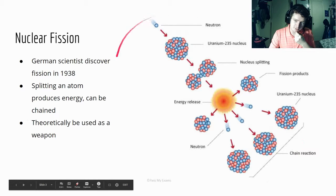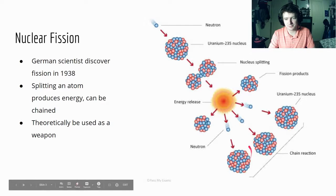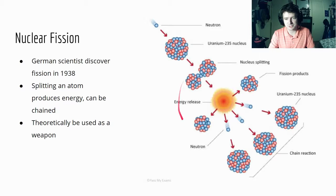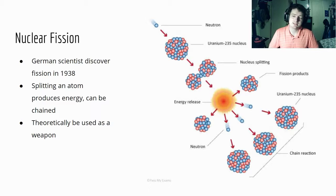While that itself is not very significant, an idea comes out that if you pack tightly a bunch of uranium, you can create what is known as a chain reaction. Essentially, you shoot one neutron at one uranium nucleus, it splits apart, releases energy, and at the same time releases more neutrons. Those neutrons hit other nuclei, which cause the same reaction to occur, and it starts to spread and spread very rapidly. While the energy released from one atom splitting may not be very significant, if you pack tens, hundreds, millions of these nuclei together and do the same thing, it will create a large explosion. Because of that, the idea that this could theoretically be used as a weapon is created.